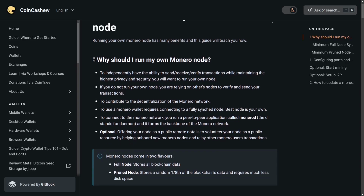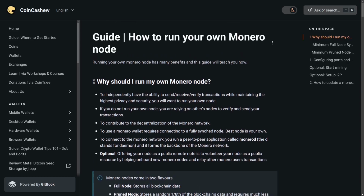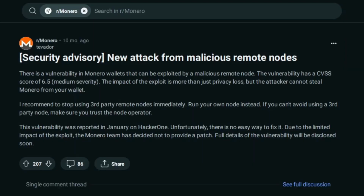Self-hosting your own Monero node also gives you some more independence and more confidence in using Monero, since you don't have to rely on someone else to verify your transactions for you. It is possible for people to run malicious remote nodes, where they can block your transactions or they can trick you into thinking that transactions have gone through when they really haven't. And whenever you connect to a remote node, they're of course able to log your IP address, which might be a concern for some people that are using Monero.